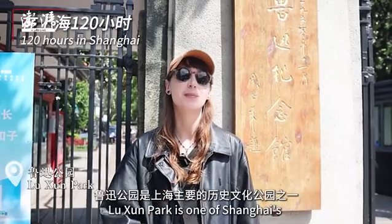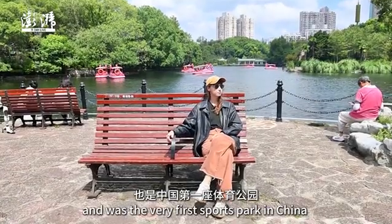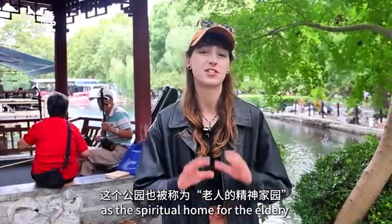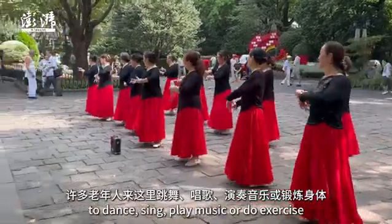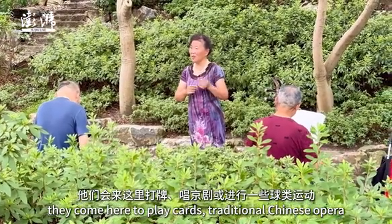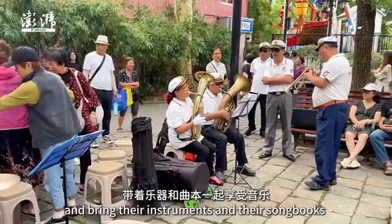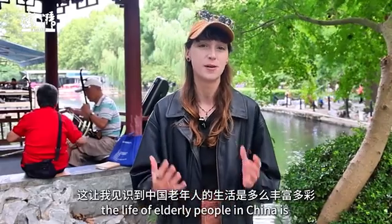Lu Xun Park is one of Shanghai's main historical and cultural parks, and it was the very first sports park in China. It has mountains, rivers, fountains, and beautiful scenery with small paths all along the way. This park is also known as the spiritual home for the elderly. In the mornings, many seniors come here to dance, sing, play music, or do exercise. In the evening, they come here to play cards, sing traditional Chinese opera, or play some ball games. And on weekends, seniors often come here in groups and bring their instruments and their songbooks to enjoy music together. This makes me realize how rich and vibrant the life of elderly people in China is.